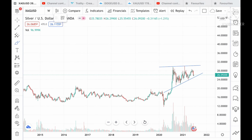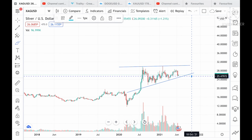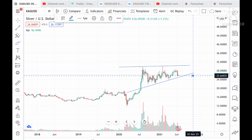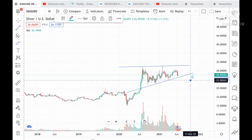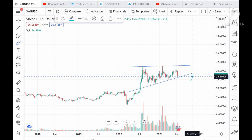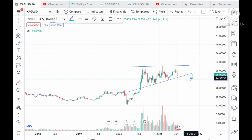Suppose it goes below a level of 25.66, then there is a high chance that it can touch a level of 23.58 also, but it has to break a level of 25.29. If it breaks this level, then we can expect that it can touch a level of 24.53 also, and then from there it can touch a level of 23.58 also.